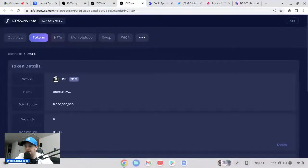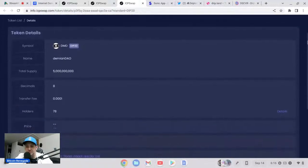All right. I don't know if I've looked into the tokenomics on this one. Okay, it looks like it's about half of the supply of the last one. It's at 5 billion. And the same decimals, transfer fee is a lot on the same lines of ICP. And I'm not sure if that's in ICP or if that's in this token. So this only has 78 holders. That right there is the worrisome part. Why does it only have 78 holders?